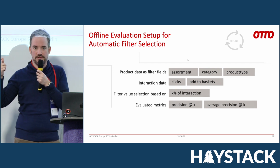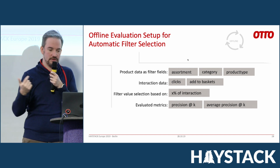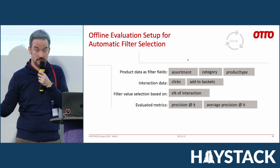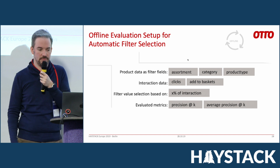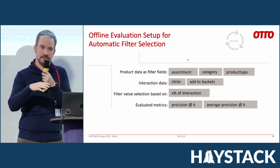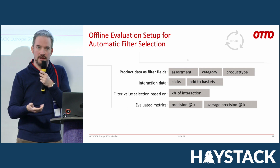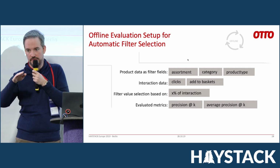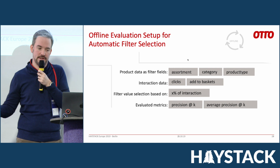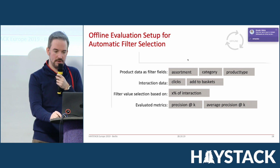And the tricky part is how to figure out which of those values you need to use for filtering which queries. We also have the data we showed, the click data and add-to-basket or order data. So we decided we're going to check what happens with click and add-to-basket data. Our assumption is that click data is quite good and has good availability. We have a lot of click data, but as soon as you go down the funnel of the buying process, you're going to have less data. So you need something that accounts for that. So we wanted to compare clicks and add-to-baskets.